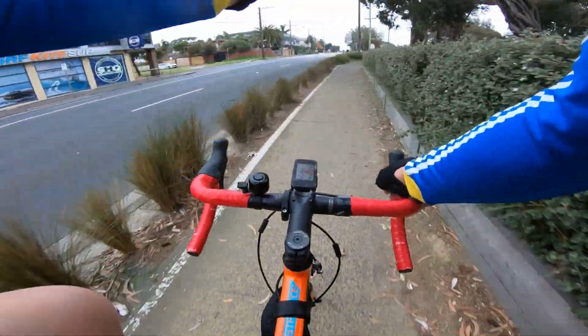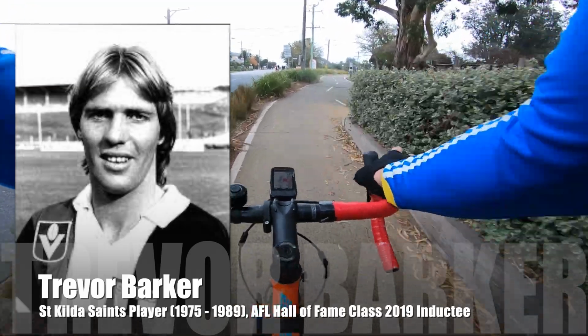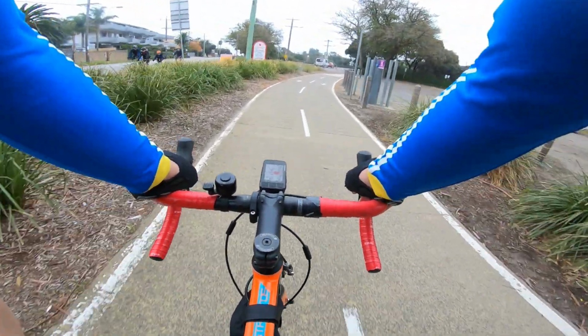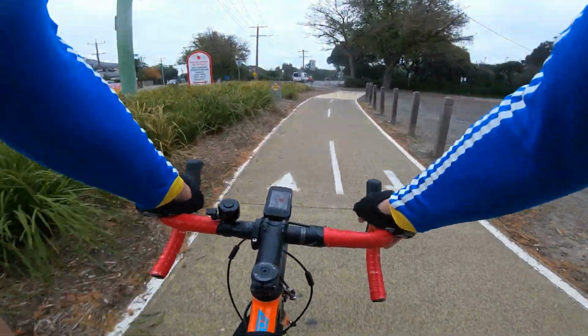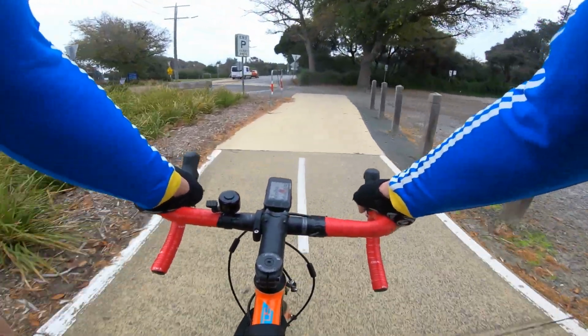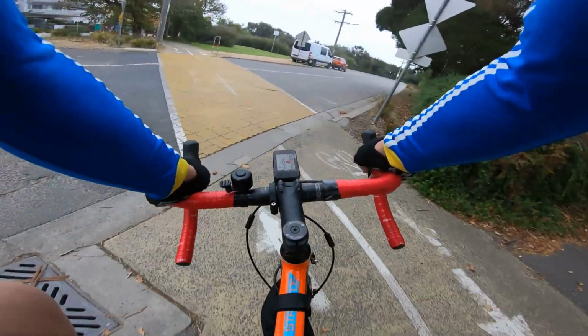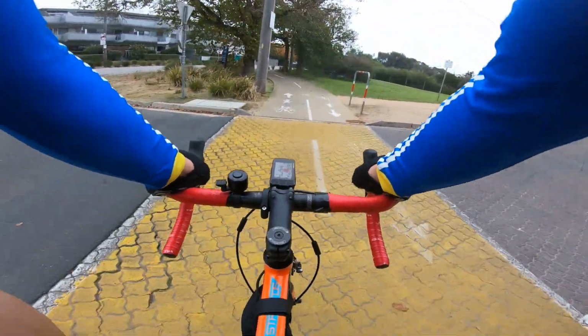So this oval was named after Travis Barker, an Australian rules legend who played for St Kilda between the 1970s and 1980s. He was also an inductee of the Australian Football Hall of Fame class of 2019. Unfortunately, he passed away at the young age of 39.